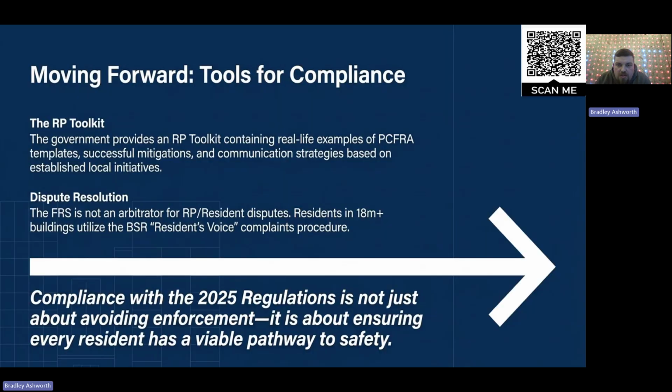So several tools have been produced and established, and if you'd like, you could scan the QR code there in the top corner, and that should take you to the responsible person's toolkit. Now, that's provided that the government's kept it in the same place that it was in when I put the QR code up, and provided it's still being hosted. If you're watching this well down the line, then that may not work anymore. I'm not sure.